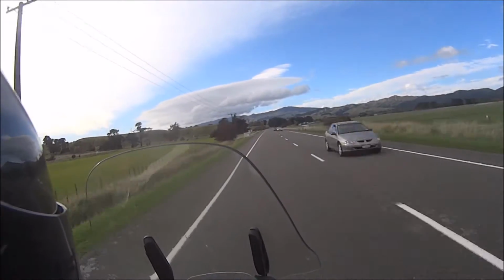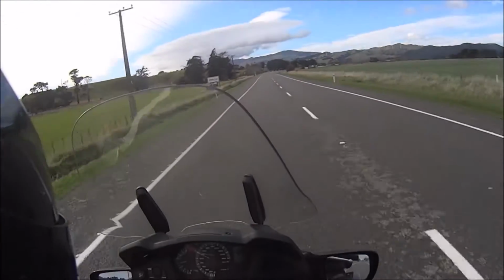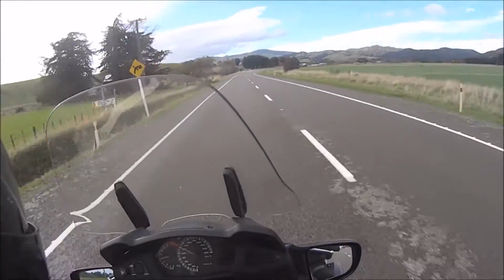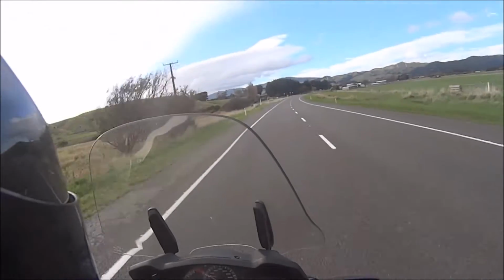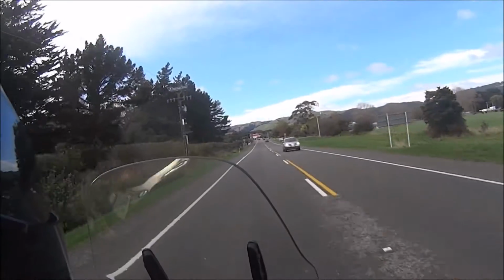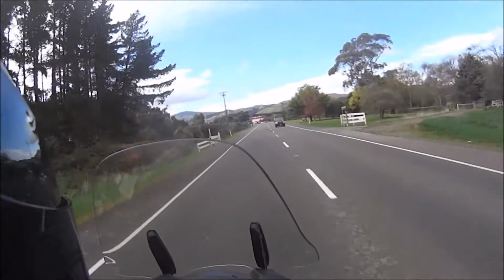It doesn't feel hugely powerful, I have to say. I would have thought with 1300 ccs that you'd feel a bit more torque, but it's not an overly torquey bike.